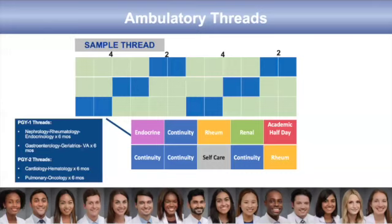And during the +2 clinic blocks, we've implemented what we call ambulatory threads for the purposes of maximizing your learning and continuity. Each half day is designated to a particular clinic experience where we match you with the same attending each week. That way, they get to know you, understand what you've learned, what you haven't learned, and that you feel more comfortable in their clinic.